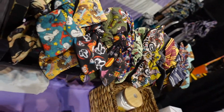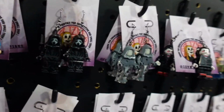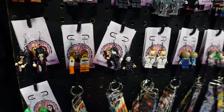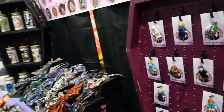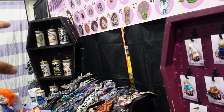Oh my gosh, not only do they have some amazing headbands, but they got these right here. Oh my gosh, these Lego figures are seriously like no other. They have some handbags, which look so spooky. Oh wow, absolutely amazing. Dude, come on out and find her whenever she's out at any of her booths. Come out and just check it out.